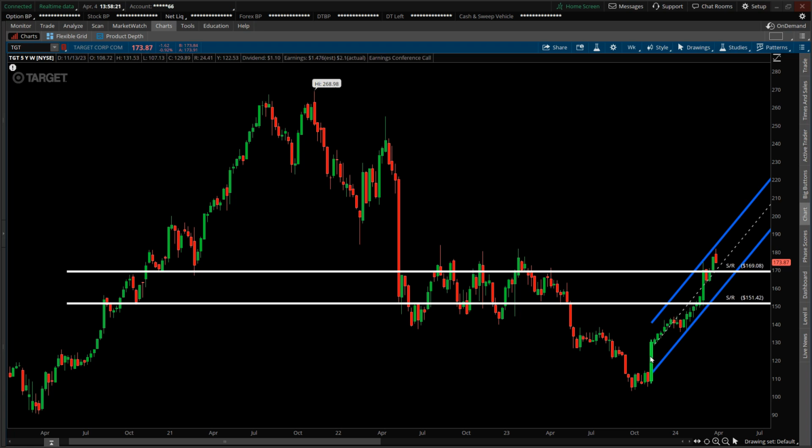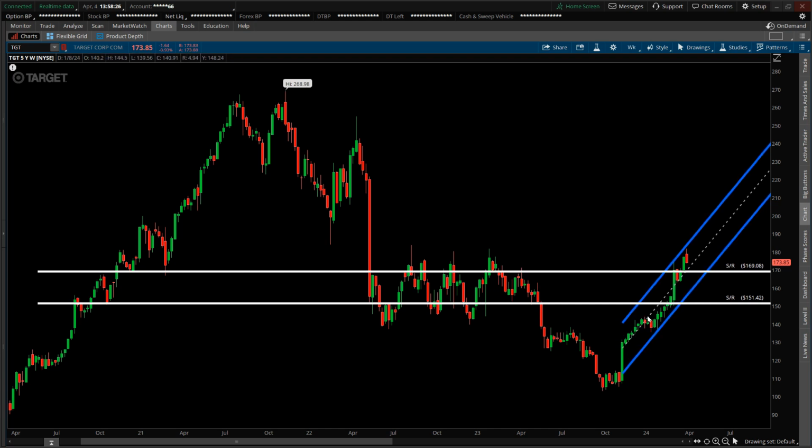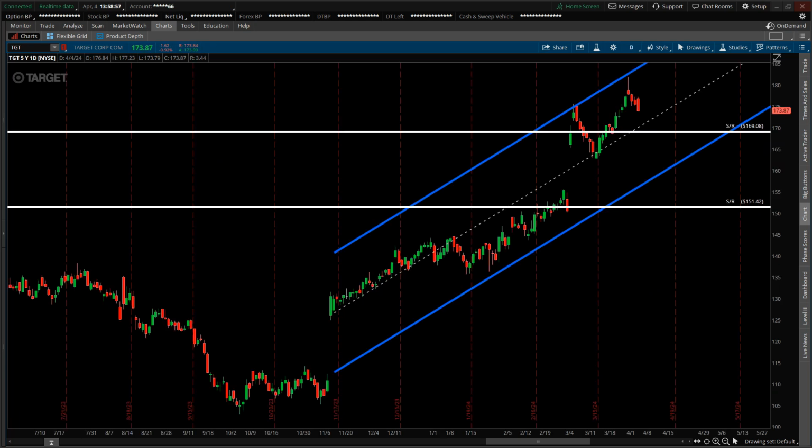But prior to that, the current market structure, since this major move to the upside back in November of 2023, appears to be inside this ascending channel. So the upper blue is acting as another layer of resistance. The bottom blue is also acting as another layer of support. The dotted line is acting as both support and resistance as price is bouncing around inside this channel. So what I'm going to do is throttle down to the daily time frame.